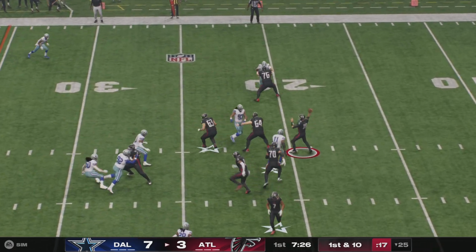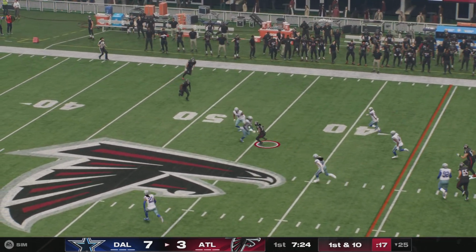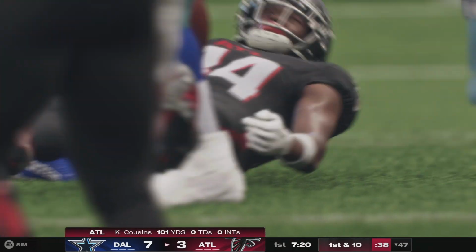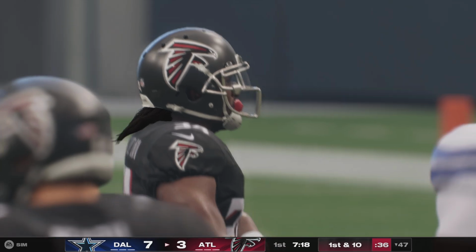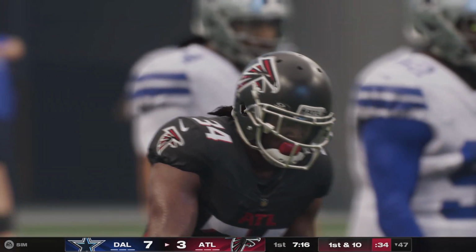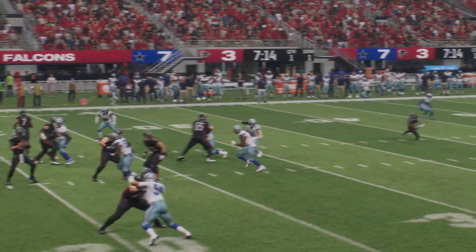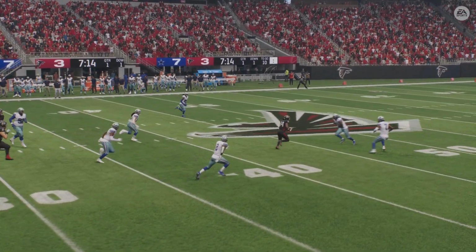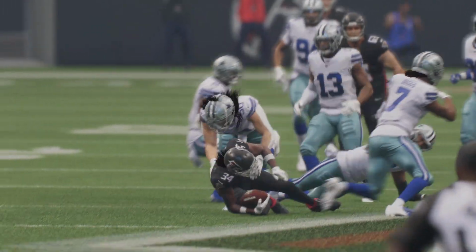Off the play fake, Cousins. Man open, that's Ray McLeod. And they work this well upfield across the 45. A good pickup there at 22. Certainly no settling into the drive there. They came right out on the first play and attacked the middle of the field for a big gainer and a first down.